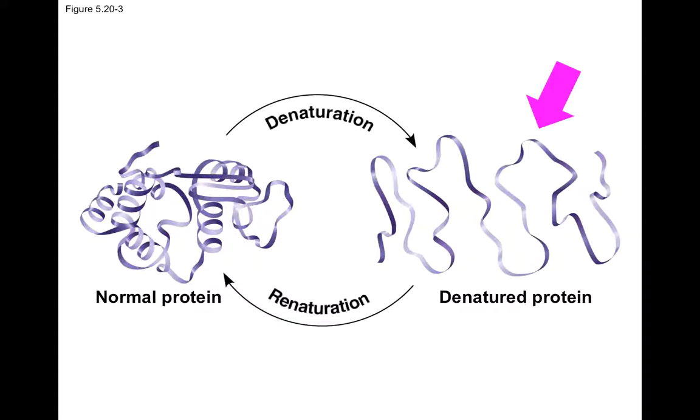Notice that in a denatured protein, the primary structure remains. Those covalent bonds, those peptide bonds, are very strong and can withstand any of the environmental changes. If the proper environment for the protein is restored, sometimes the protein is able to fold back to its original conformation, but know that this is not always the case.